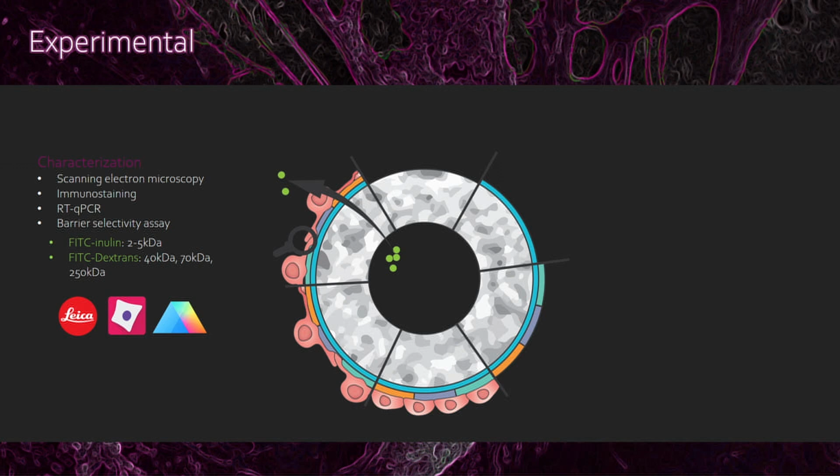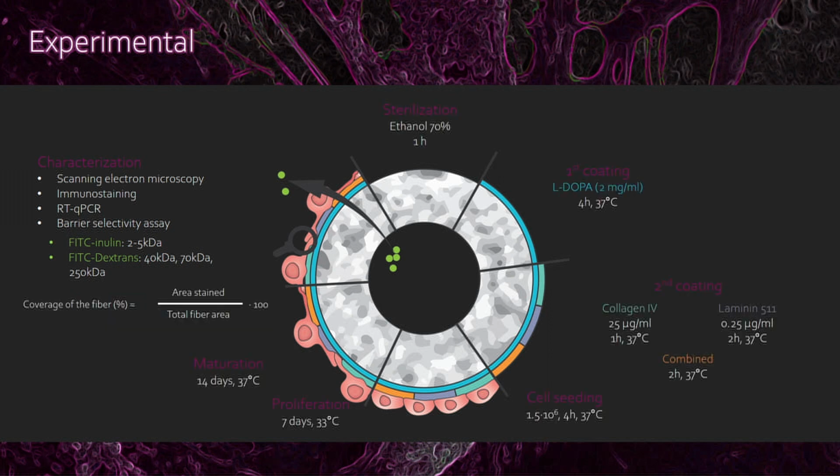I want to very briefly mention that for the immunostaining, we acquire the images, then we do a lot of cell segmentation with CellProfiler, and we analyze the data with PRISM. I will present results mostly on coverage of the fiber percentage, which gives us a value between the area stained and the total fiber area. So this is overall how our seeding protocol looks.